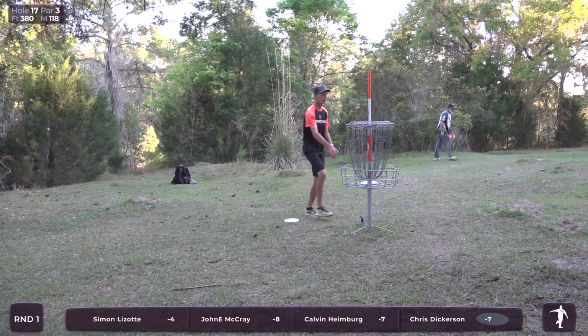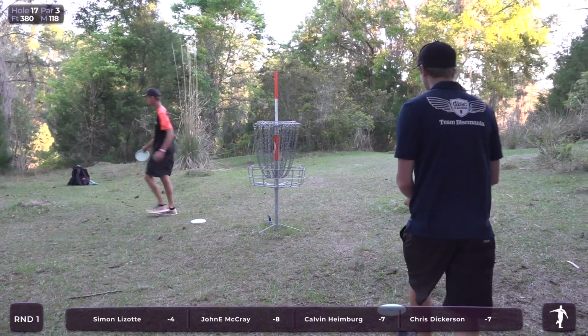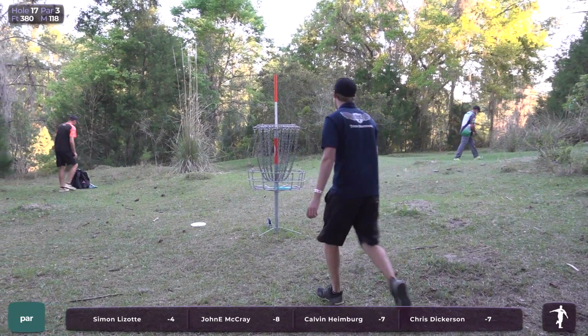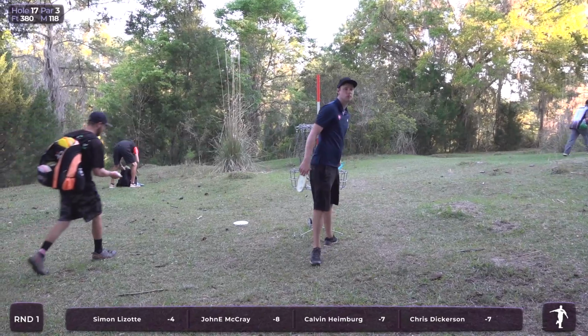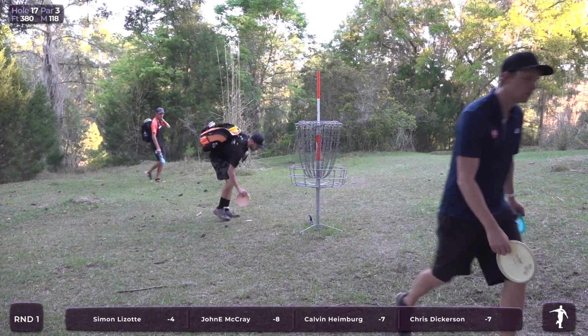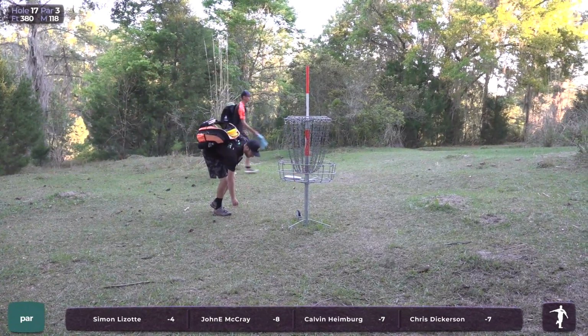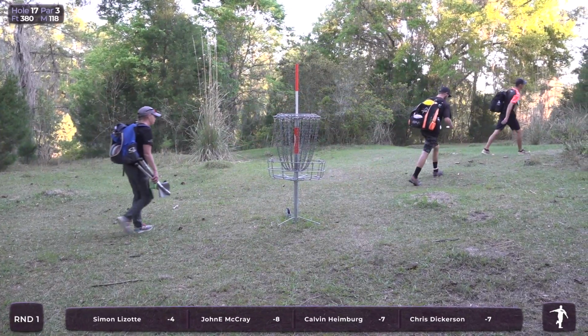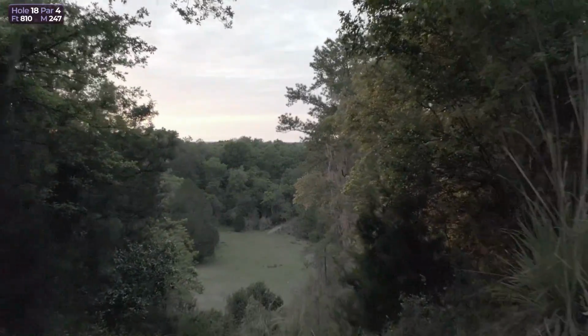Yeah, great birdie by Johnny on this hole, one of 12% of the field. So I'm not too disappointed. I'm happy to get the round over with as soon as possible and trying to regroup and shoot hot for round 2. But yeah, Calvin, Chris, and Johnny are still in the hunt.